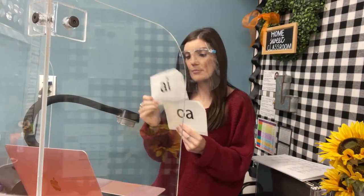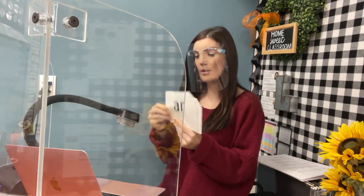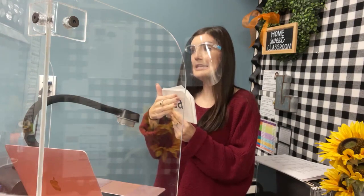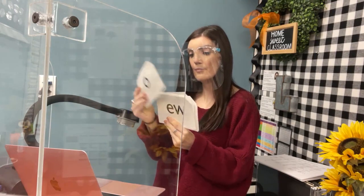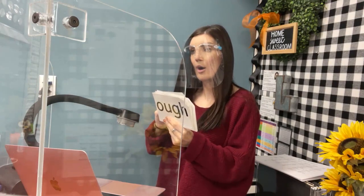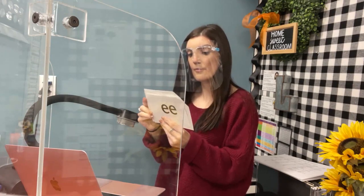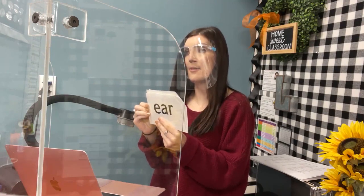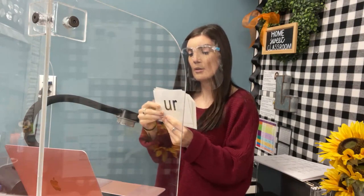Q. Boat. A. A. Q. Naughty. E-F-A. A-O-U. We're going to do them one more time. I need to hear everyone saying them. O. Q. Boat. A. Q. Naughty.